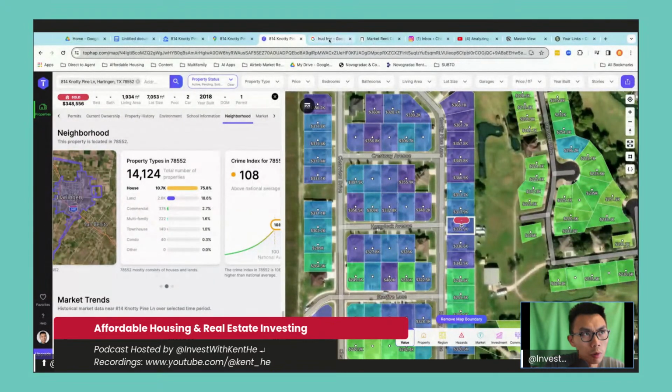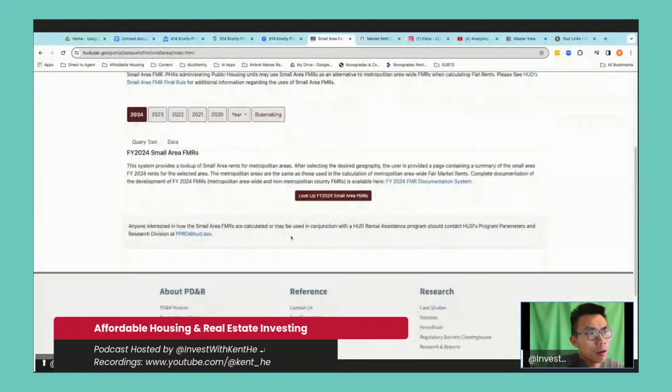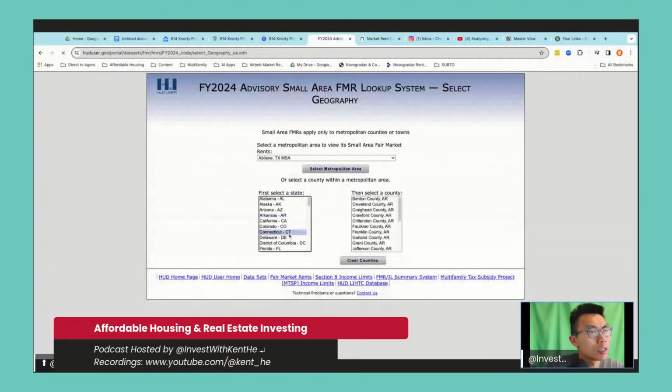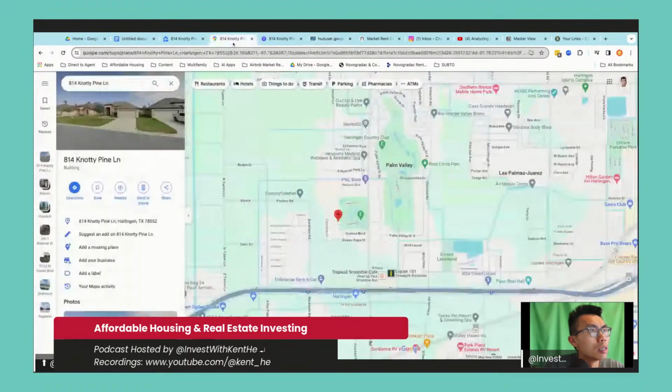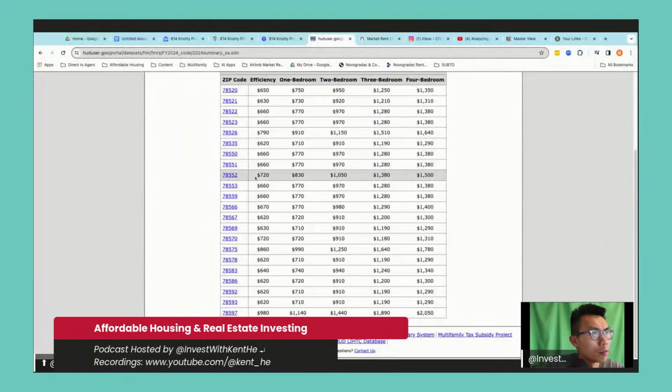All right, next thing we want to do is where did the street drive by, where you got the crime index score, which seems to line up really nicely. And then we're going to get the HUD FMR, which stands for the fair market rent. Once again, in here, I can look up the FY 2024 FMRs. And let's see. Let's go down to Texas. Boom. This is in Cameron County. Zip code is 78552. A 4-bedroom max rent is $1,500. I'm gonna write that one down.